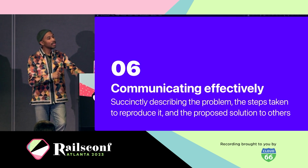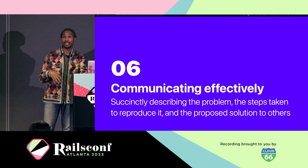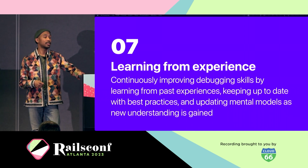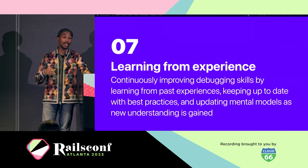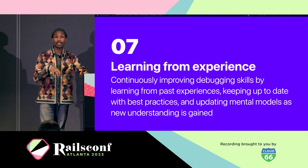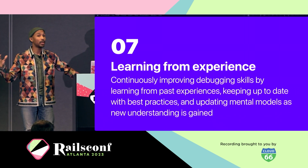The next is communicating effectively, which is about describing the problem, the reproduction steps, and the solution to others. We see this manifested in bug reports, PR descriptions, as well as in writing tests. And the last one, we have learning from experience, or continuously improving our debugging skills by learning from past experiences, keeping up to date with best practices, and updating our mental models. We also see this when we take a fix for a bug in our application and maybe submit that upstream. That demonstrates taking a localized fix and turning it into a global solution.